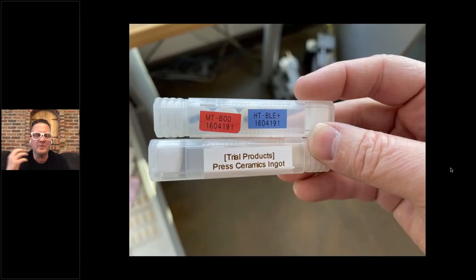But what was really cool is Dan, then a couple, I don't know when it was exactly, I lost one of my earpieces. I was privileged enough to be able to test out LiSi Press for the first time. It was actually really exciting. We had a meeting about it at Lab Day West.